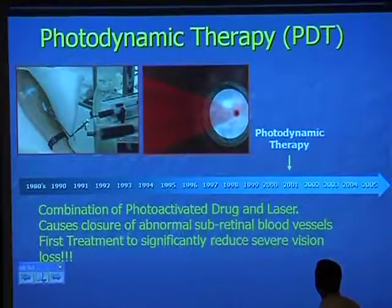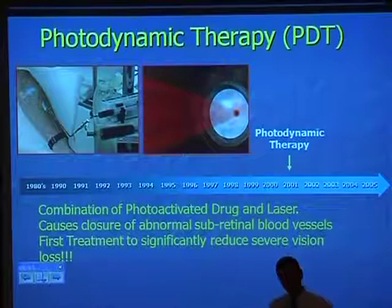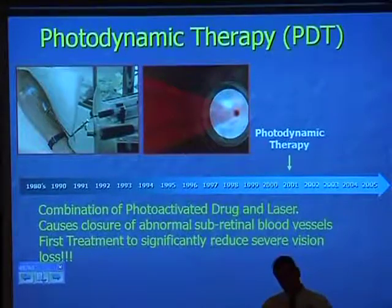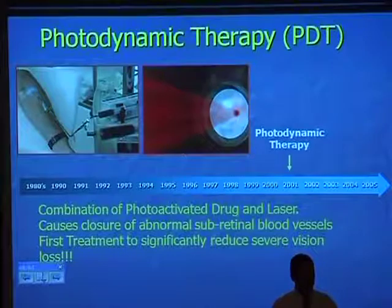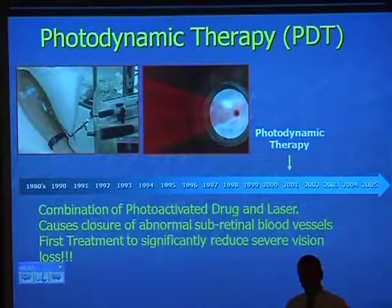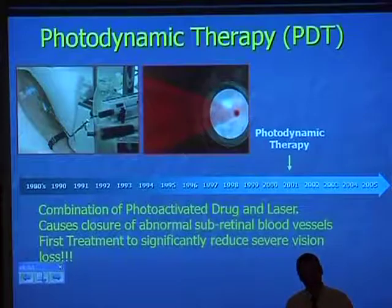Back in the year 2000, 2001, something called photodynamic therapy came around. This is just one of those great things that combines engineering and pharmacology and everything. They basically invented a drug that would somehow have a preference that settles in those bad blood vessels that are under the retina. And the drug itself doesn't kill all your bad blood vessels, but it's activated by a laser or a special wavelength of light.